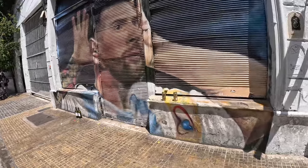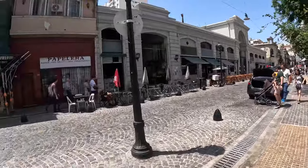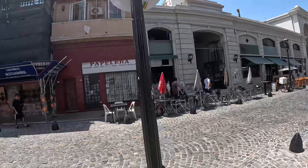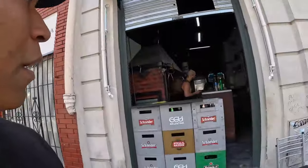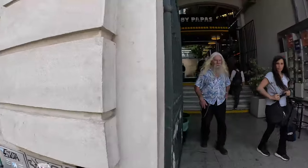Just ran into this cool picture of Messi right across the street from the market. So I just put Olivia and Jen upstairs, and we're going to check out some of these restaurants they have here. It's going to be very hard to choose, but I have my heart set on a particular place, so we're going to check that out. You can see they're cooking some food, meat back there.